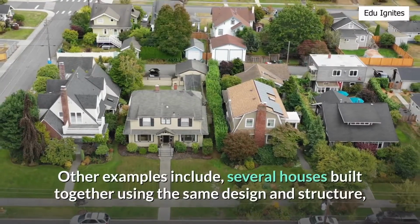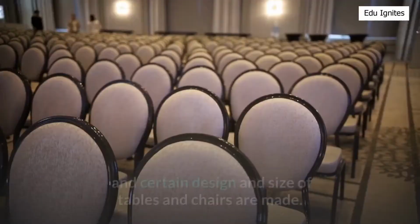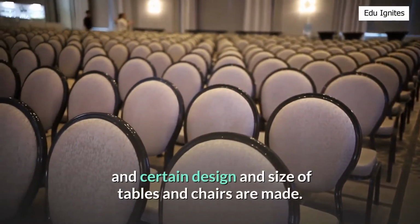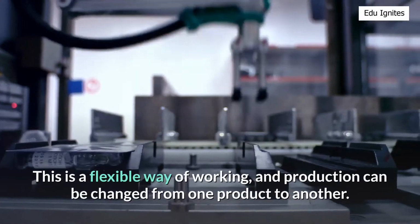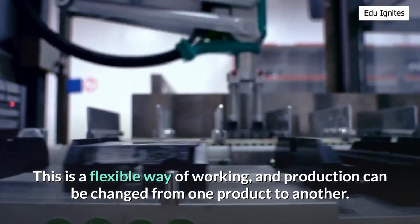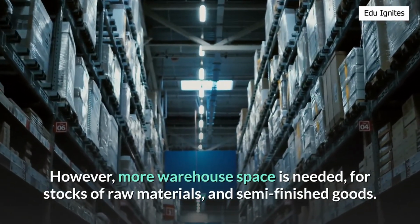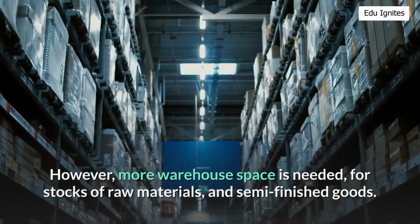Other examples include several houses built together using the same design and structure, and certain design and size of tables and chairs are made. This is a flexible way of working, and production can be changed from one product to another. However, more warehouse space is needed for stocks of raw materials and semi-finished goods.